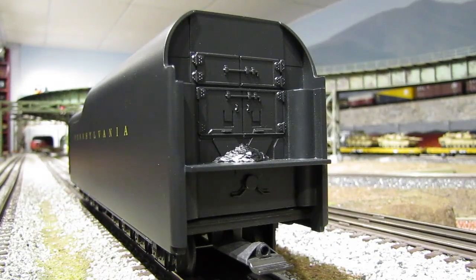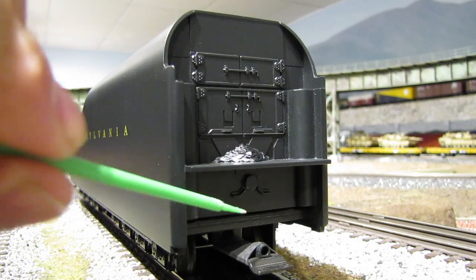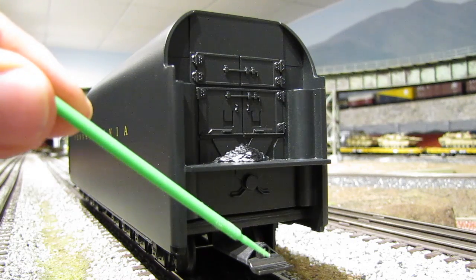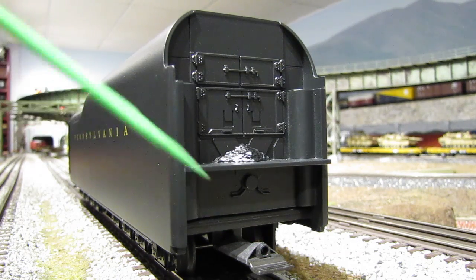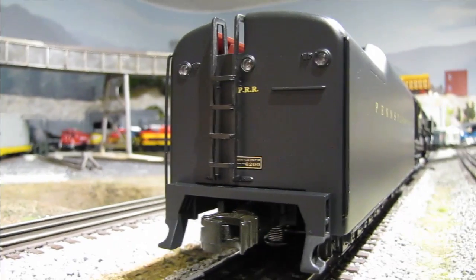On the front of the tender, again, there's not a whole lot to look at, but there are some nice cast-in details here and down here. And then on the drawbar, we've got the second optical sensor that sends data between the engine and the electronics in the tender. The back of the tender is really the busiest part of the tender.